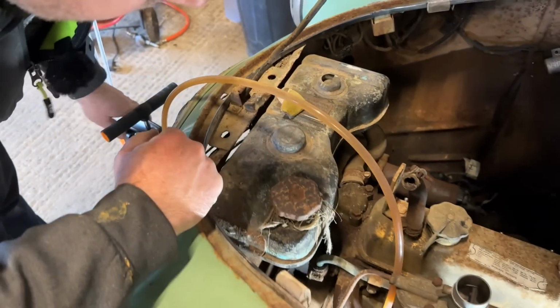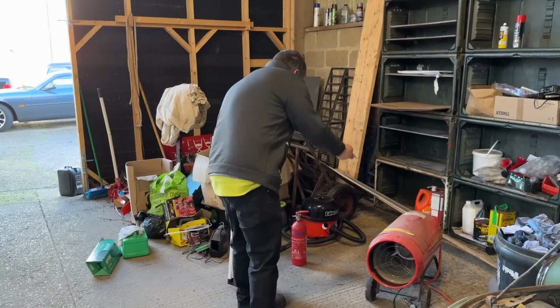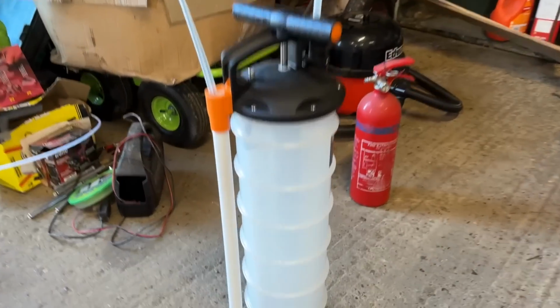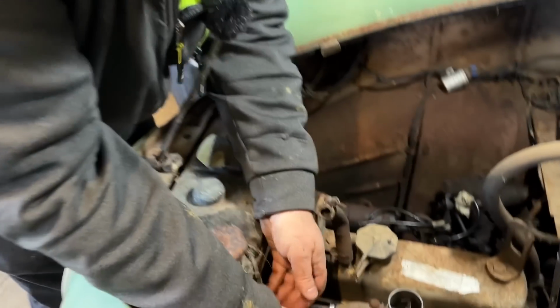So that should suck through now, and it should get clearer as we get to the nicer stuff. Let's hope so. Look, yeah, that's clearer now, isn't it? Yeah. Let's have a look at what's left. There you go. That's what was kind of petrol. And lovely. So for your benefit, Claire.